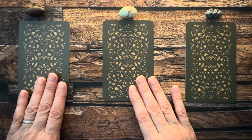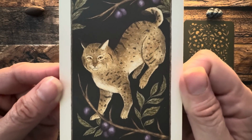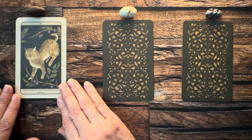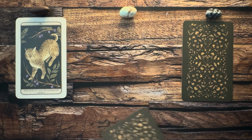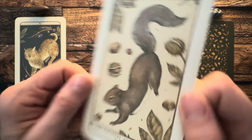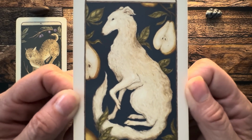All right. For reading number one, this is the image. I'm going to turn it over. You just get a few moments of viewing, and that's it. All right, for reading number two, this is the image. Wow. And for reading number three, this is the image.